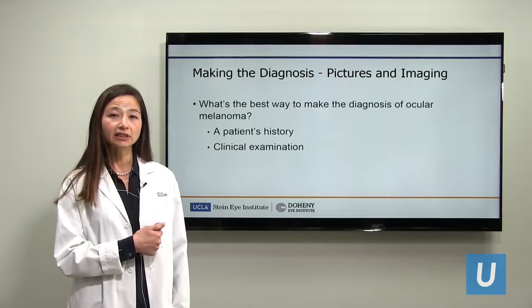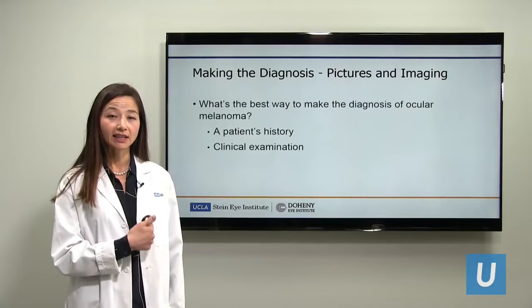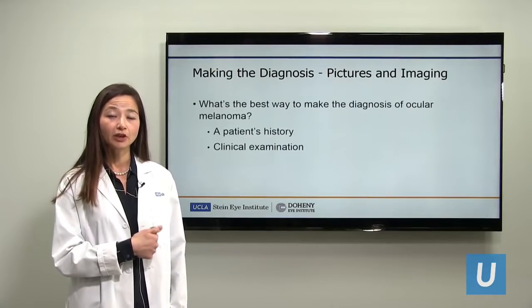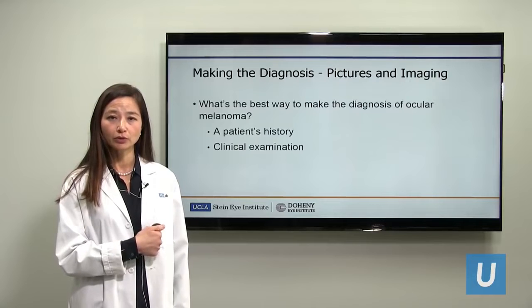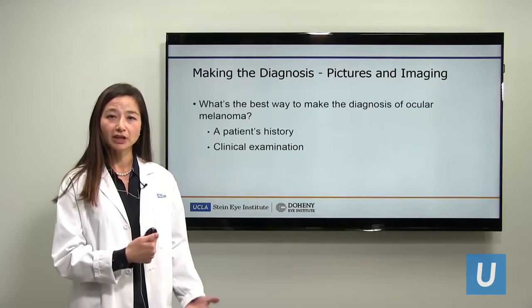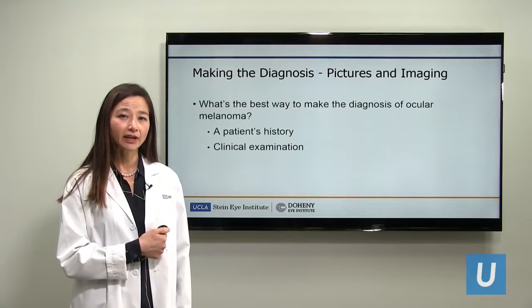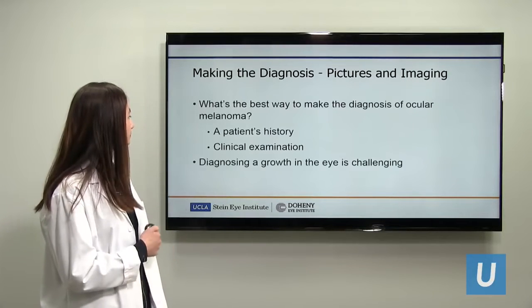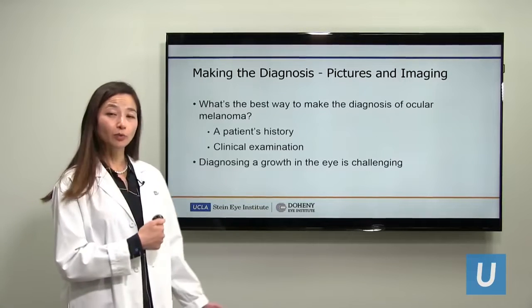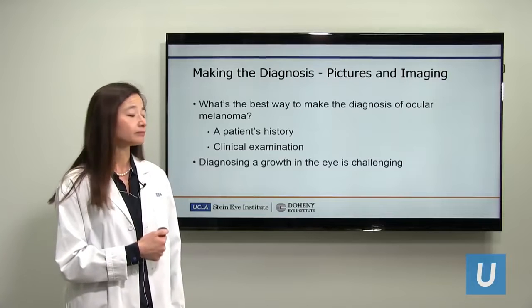Secondly, the clinical examination. This is seeing the patient, seeing the eye in real life. Photographs are helpful for sure, but seeing the tumor and its features in three-dimensional reality in the context of the patient is invaluable. And this is why sometimes making the correct diagnosis is challenging.